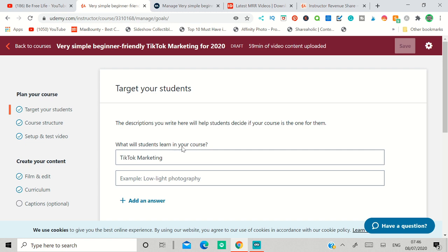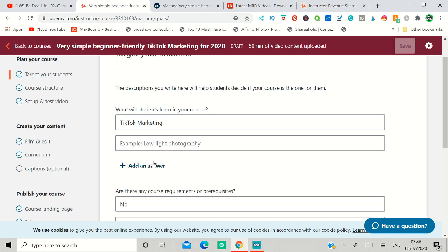What will the students learn from the course? You can say TikTok marketing, social media marketing. You can add many answers because it narrows down the SEO and the research for the students. When people search for TikTok marketing, if you put what your students will learn from this course, TikTok marketing, Udemy can put your course in front of that student.